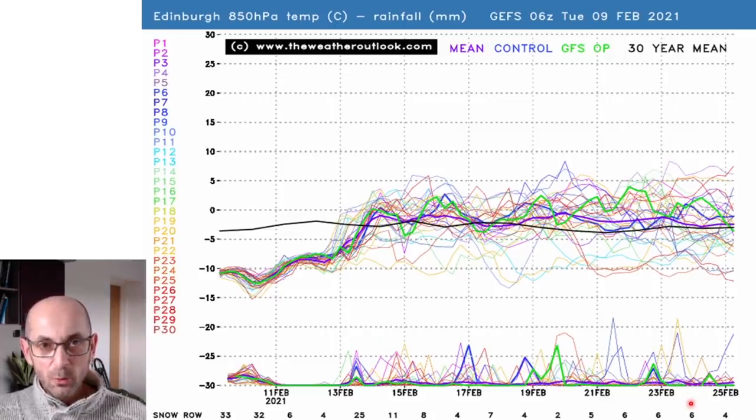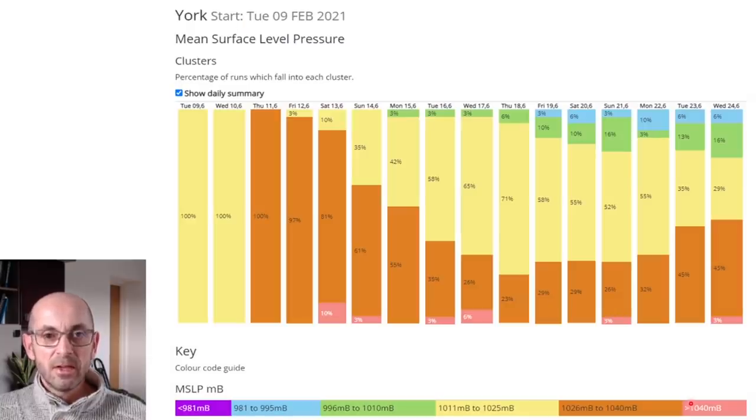I think it's also worth taking a quick look at the pressure forecasts. This is the 16-day data table from the GEFS-06Z model.